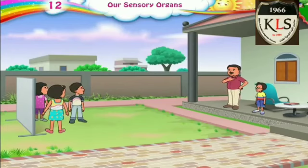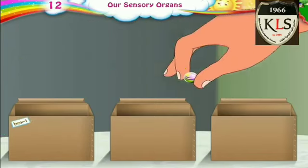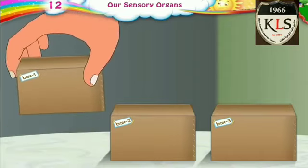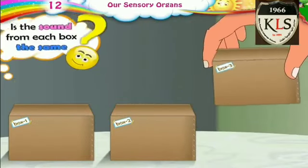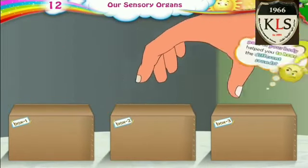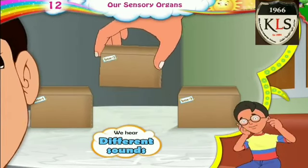Come, children. I have another game for you. Here are three boxes. I have placed a small stone in one, a marble in the other, and a coin in the third. Now, rattle each box. Is the sound from each box the same? Which part of your body helped you to hear the different sounds? The sounds were different. We hear different sounds because of our ears.